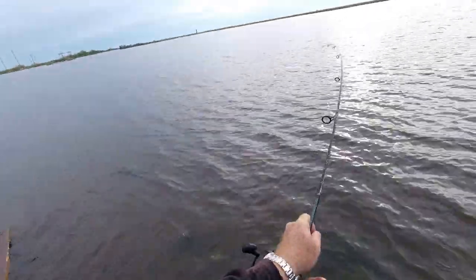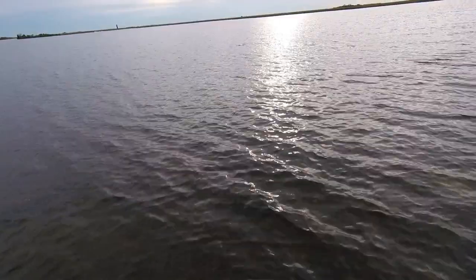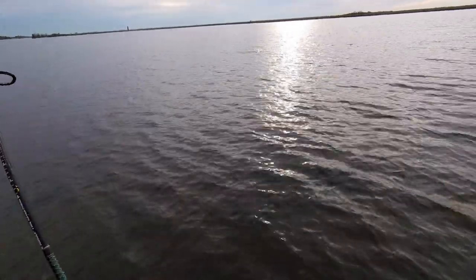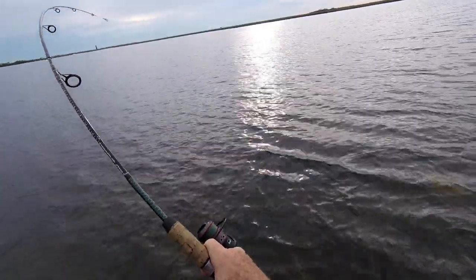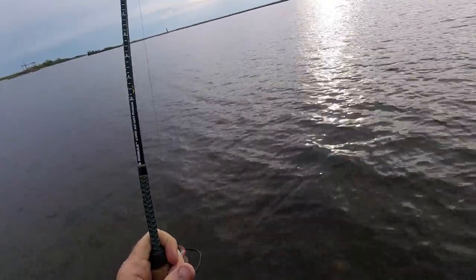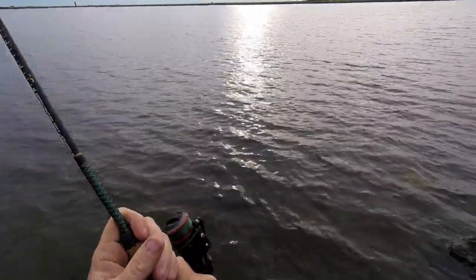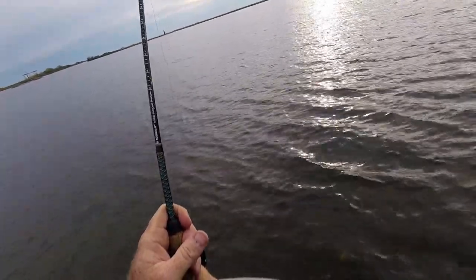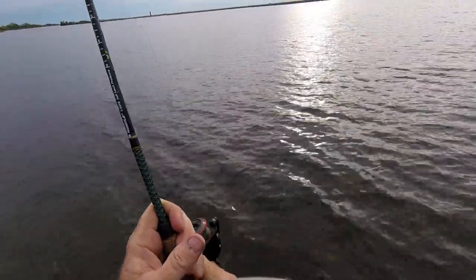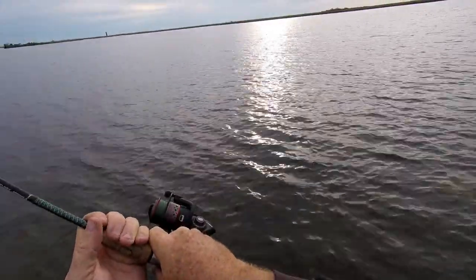There's less rocks over here, but there's a barnacle pole over here somewhere. I gotta try to remember. You know what it looks like? It looks like a giant Jack Crevalle with a big forked tail and a big round head. I feel him getting down in the rocks. That would explain them giant runs.